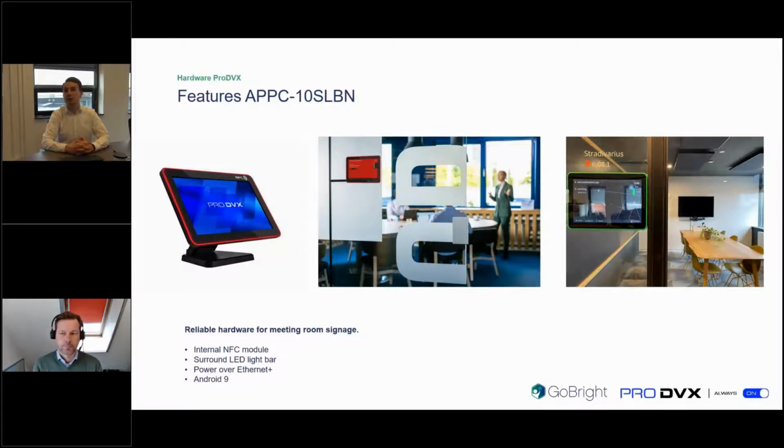So last but not least, as we stated before, Android development goes on and on. As of recently, the 10 SLBN, which is listed on this slide, comes out with Android 9. Because we have a certified partnership with GoBright, we've been going back and forth in the background with GoBright, making sure that everything is tested beforehand. So GoBright is one of the first parties to actually get their hands on the Android 9 units for ProDVX, to make sure that in due course, when all of these devices are rolled out with Android 9, the application is ready and you can seamlessly roll on to the next step of Android as well.